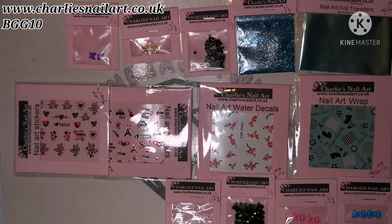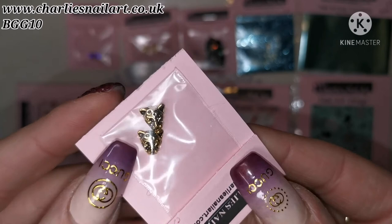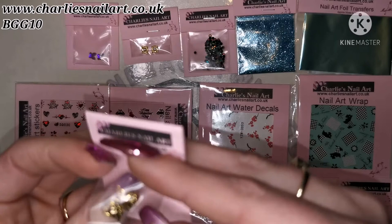Now these are new, and as soon as I saw them, I had to have them because they are so cute. How cute are they? Leopard print heads. Love them, love them, love them. Ooh, they look angry. And I don't even think I need to look, but I'm pretty sure, yeah, these are curved as well. So they're going to fit lovely and flush on the nails. And again, great size for nail art.